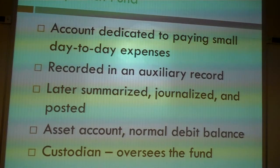So we're going to learn how to summarize, how to journalize, and how to post. And then it is an asset account. It usually falls right underneath the cash account, because remember, those assets are listed by liquidity. So it's usually cash, petty cash, and then accounts receivable. There's usually someone who oversees it, and we call that person the custodian.